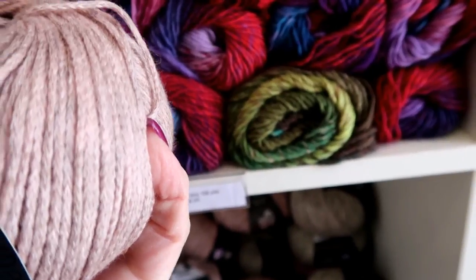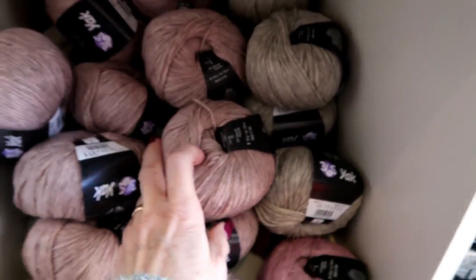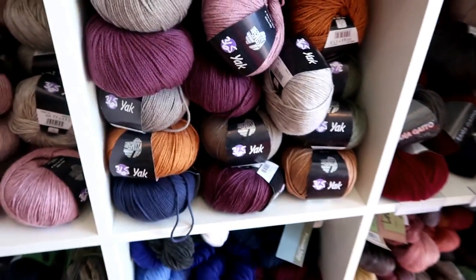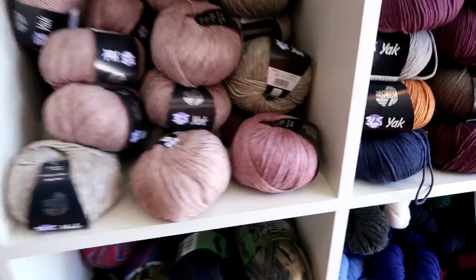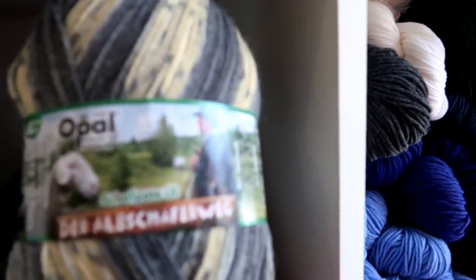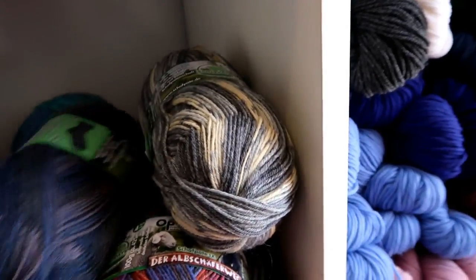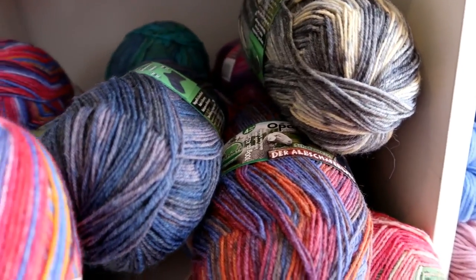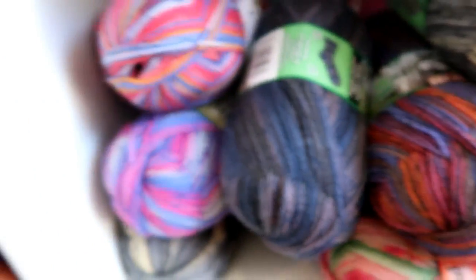This is Lana Grossa yak, and she has some really pretty colors. There's a bunch of bins with that. Okay, here looks like some either Trekking or Opal. So we have some of your Opal, which is, oh, this looks familiar, this colorway. Here I'm looking at it myself and I'm not even showing y'all. But we have some Opal.